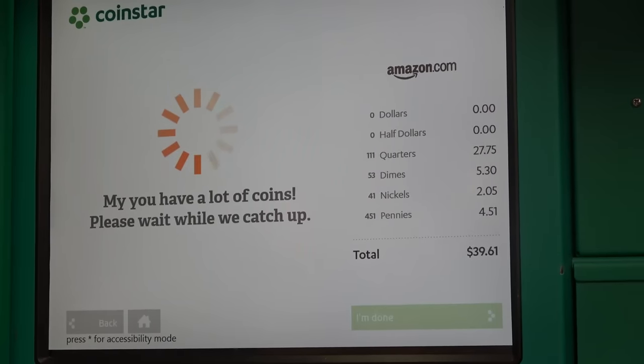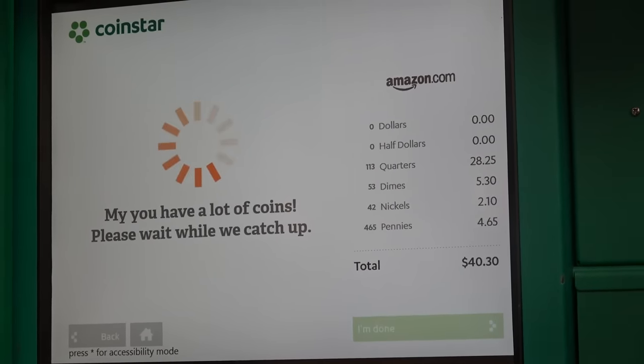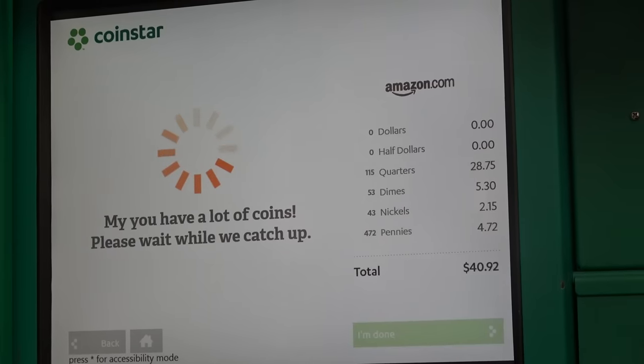We'll go to the bottom at the end. By the way, before anybody asks, yes, there's no silver in here. There's no $1 million pennies in here. I check all my change. I'm one of those crazy people.